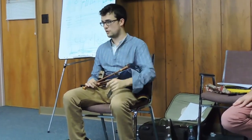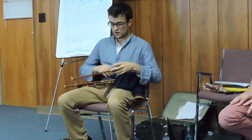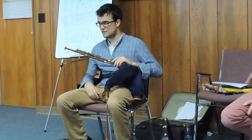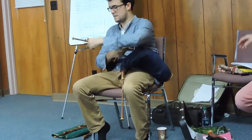And it just so happened that all the harmonics balanced out and it was perfectly in tune anyway. This may or may not be in tune because I haven't actually played this chanter ever, apart from a couple of minutes ago. So we'll see. But at least you'll see that the register is back.